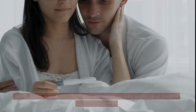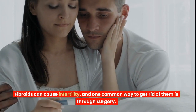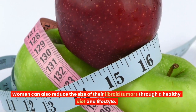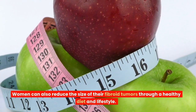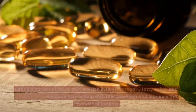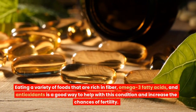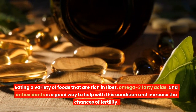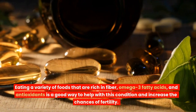swell. Fibroids can cause infertility, and one common way to get rid of them is through surgery. Women can also reduce the size of their fibroid tumors through a healthy diet and lifestyle. Eating a variety of foods that are rich in fiber, omega-3 fatty acids, and antioxidants is a good way to help with this condition and increase the chances of fertility.